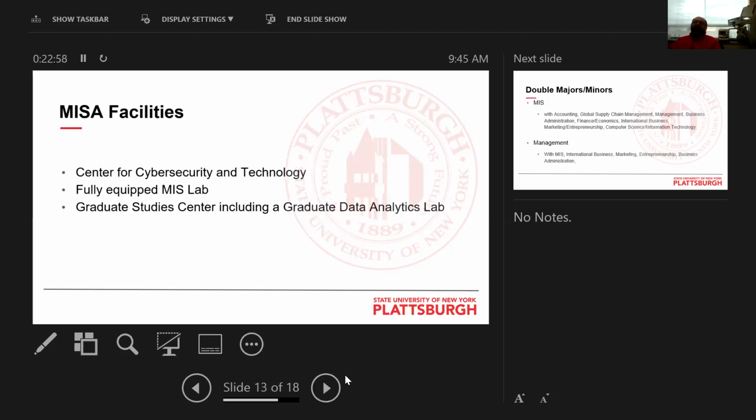So the facilities we host, we have the Center for Cybersecurity and Technology. By the way, all of these facilities are in this beautiful building that I showed you the picture for. We have a dedicated lab for our MIS program. By the way, we also have a dedicated lab for accounting students. We have, as I said, a third lab, a trading lab with Bloomberg terminals for finance.